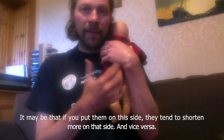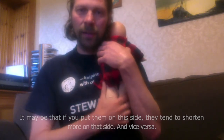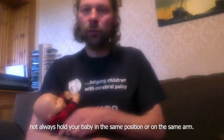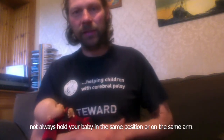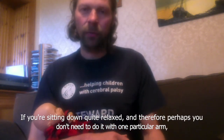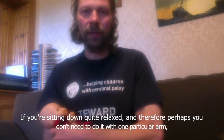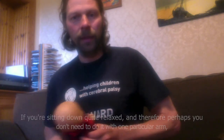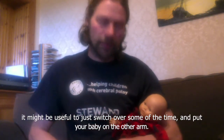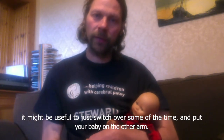It may be that if you put them on this side, they tend to shorten more on that side, and vice versa. So try and be aware of it, and perhaps not always hold your baby in the same position or on the same arm. If you're sitting down quite relaxed, and therefore perhaps you don't need to do it with one particular arm, it might be useful to just switch over some of the time and put your baby on the other arm.